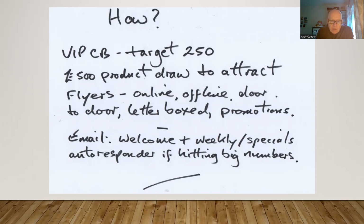And one of them is a competition, or not a competition, it's a draw of £500, a product draw of £500 if people become a VIP customer. Now their draw, I think they're going to base it on actually a VIP customer joining and placing an order. I'm not sure whether that's the way to do it or whether it's just to get people to register so you can then work on them. But that's the hook, is the product draw. And they're designing flyers to go out the normal way, door to door, etc. Letterbox, you can use it in lots of different ways. And I guess you can even knock on the door and do a presentation if you've got it all set up properly. So there's loads of different ways.